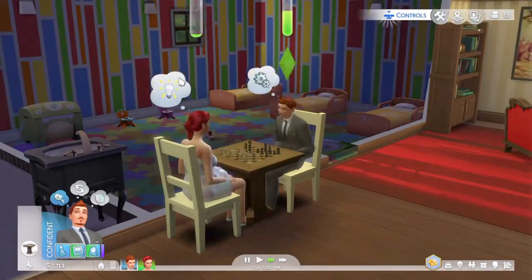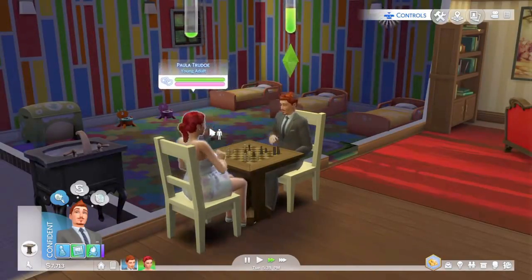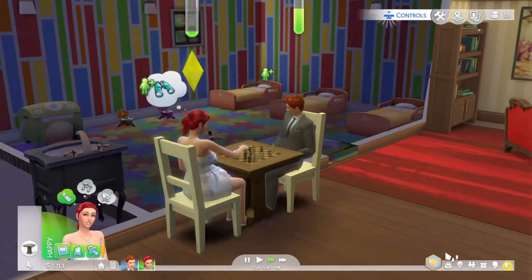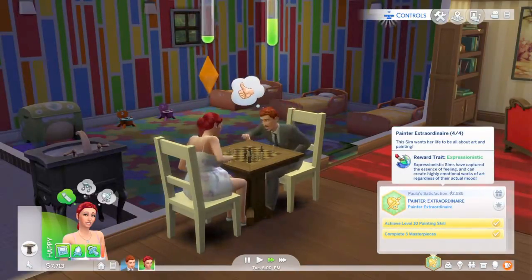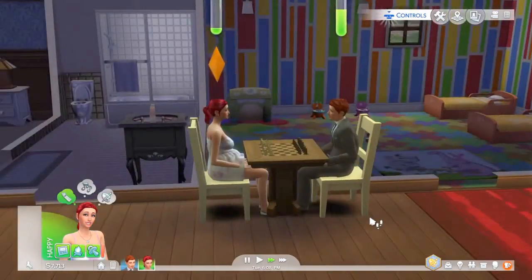So yeah, just to catch up, Paula has already mastered painting. She's maxed it out and she finished all her aspirations. So that's that. She doesn't have to sleep as much anymore.